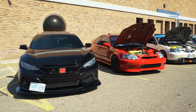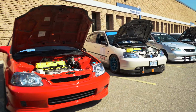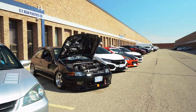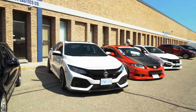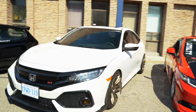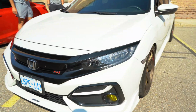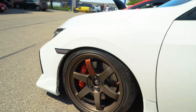All right, check out the lineup for now. I'm very sure it's gonna get busier than this, but we are still early. These are the early birds. We got some beautiful 10 Gens here. Check these guys out. Damn, 10 Gen gang is out. Look how nice this thing looks. That Mugen lip, I am so jealous. What a setup.